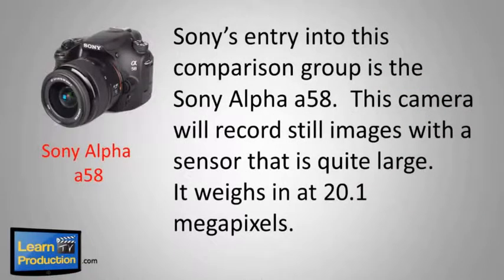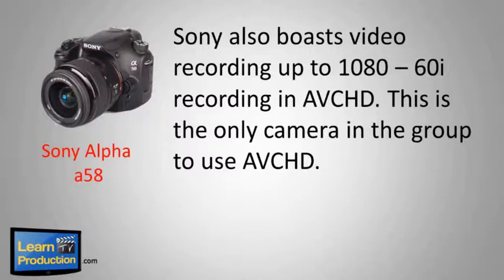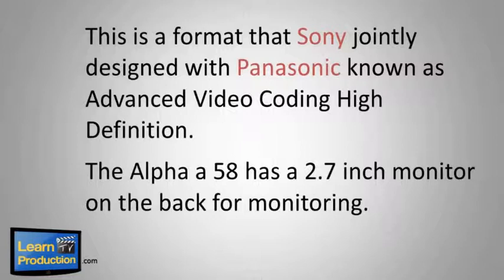Sony's entry into this comparison group is the Sony Alpha A58. This camera will record still images with a sensor that's quite large. It weighs in at 20.1 megapixels. Sony also boasts video recording up to 1080 60i in AVCHD. This is the only camera in the group to use AVCHD. This is a format that Sony developed with Panasonic, and it's known as Advanced Video Coding High Definition. The Alpha A58 has a 2.7-inch monitor on the back for monitoring.